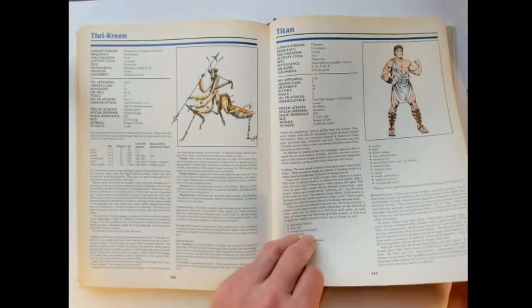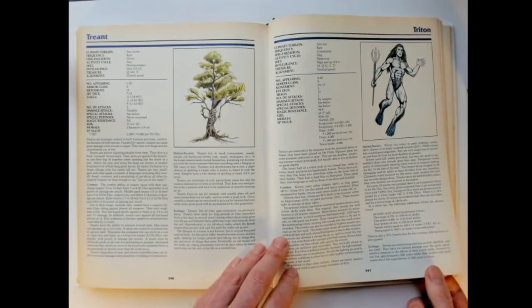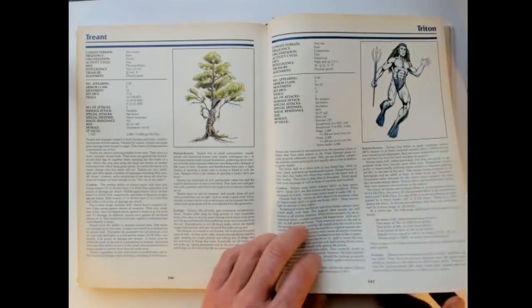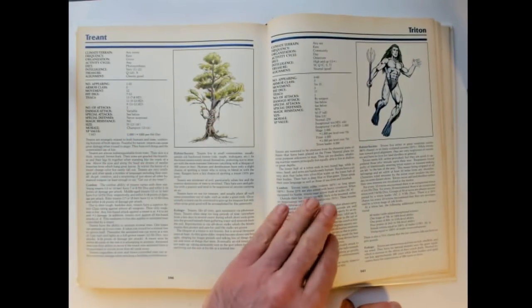The Thigh Cream. Artwork's not bad, really. Honestly, it's pretty good considering this is an old book. This is an old publication. The Trent, which I think the modern one looks better than this. This just looks like a tree with no arms, and it's got some eyes just over here and a mouth. That's it.